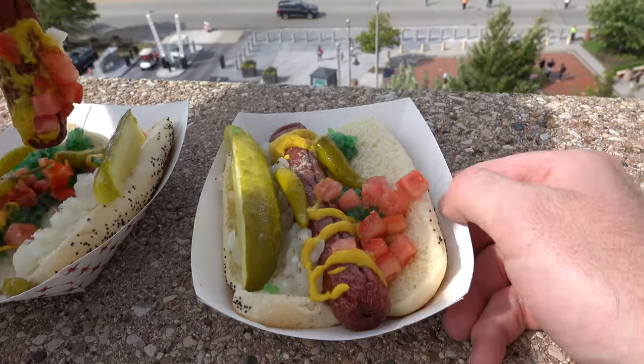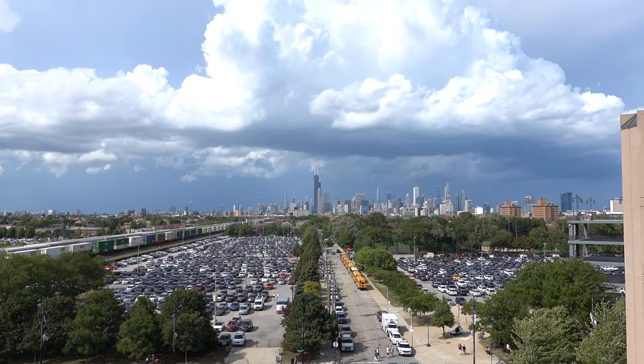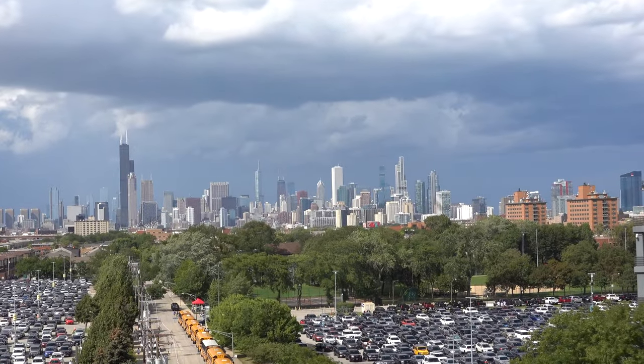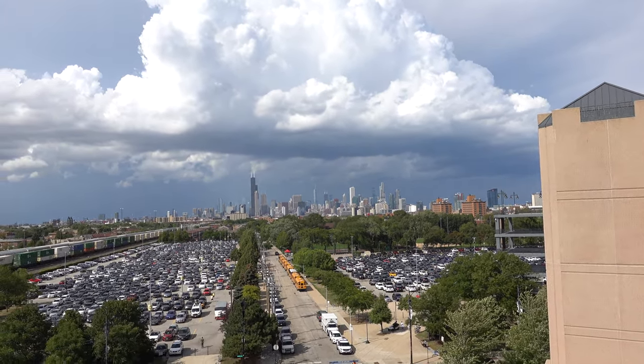Check this out. Chicago style hot dogs. These are the Comiskey dogs. We're gonna enjoy these right in front of the most epic skyline view of the city. Seriously, you guys on the north side, you are completely missing out. They are hiding this here. This is the most epic skyline view I have ever seen of the city here.